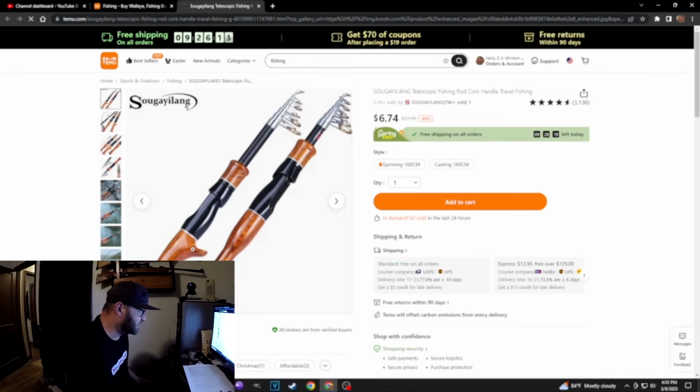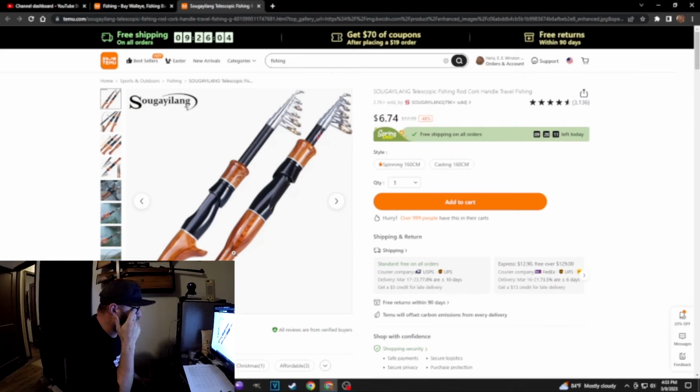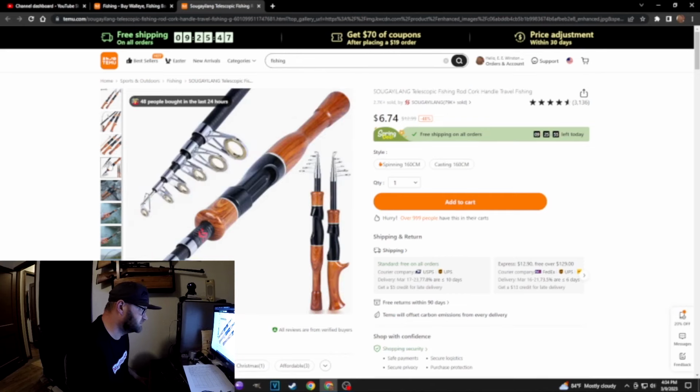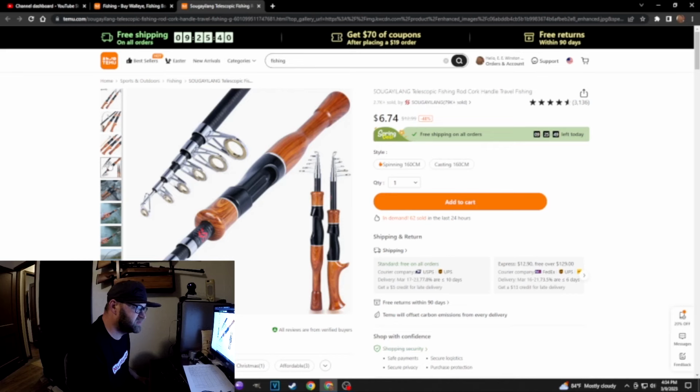It looks like the handle, especially on the bait caster, is a little bit too short. But, I mean, it looks cool. I've never seen one with wooden grips. Usually it's cork or foam. Let's go through the other pictures. Rod. Doesn't look like it's very well made. The actual rod itself looks like it's made out of cheap carbon fiber stuff. $6 though. Free shipping on all orders.